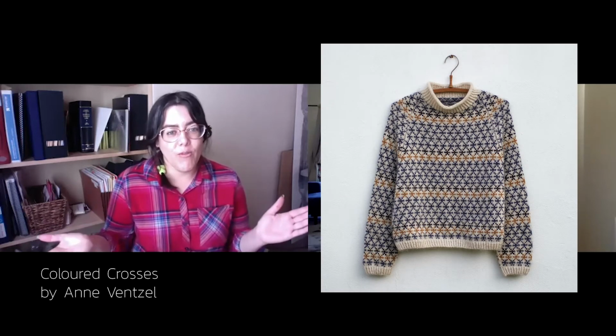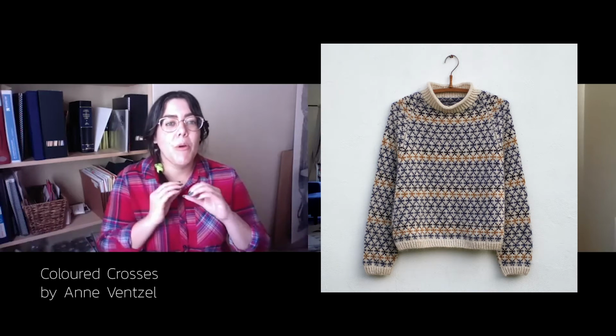Then number 8 is Colored Crosses by Anna Ventzel, another carryover from 2020. I'm hoping by putting it at 8, I'll have the time to find all the yarn, which I didn't do this past year. So maybe giving myself another almost full year will help with that.